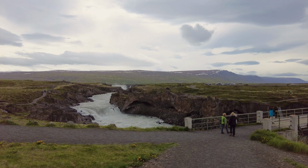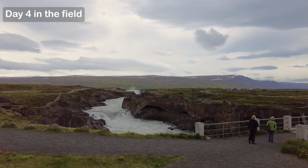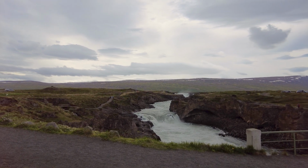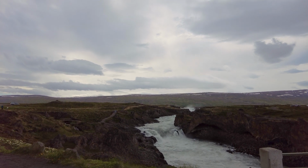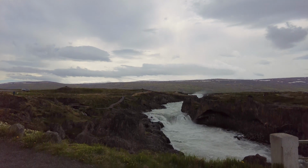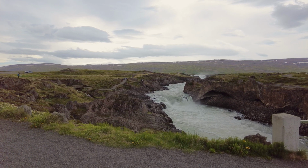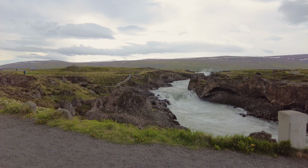Right, well it's the next day now and we've come to Goðafoss. I've been here before, I came twice in January, and I came when we came on the cruise. We'll have to try and see if we can get something slightly different. I'm not quite sure whether we will, so we'll just have a wander around, see what we can find, and yeah, we'll see you a bit later.